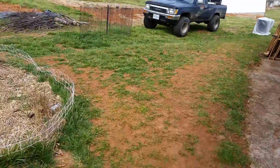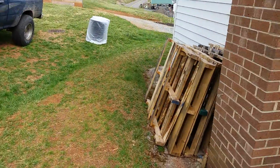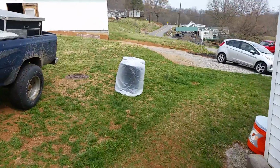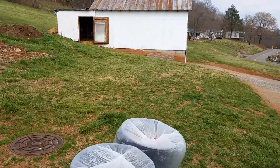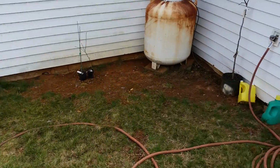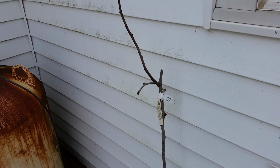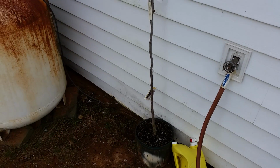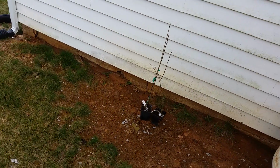So we'll walk over here and got a couple buckets of sawdust, some pallets out, a couple projects, dog box for the coon dog. And here's the Lang jujube. We're going to be getting it in the ground today. And then a couple Potomac pears.